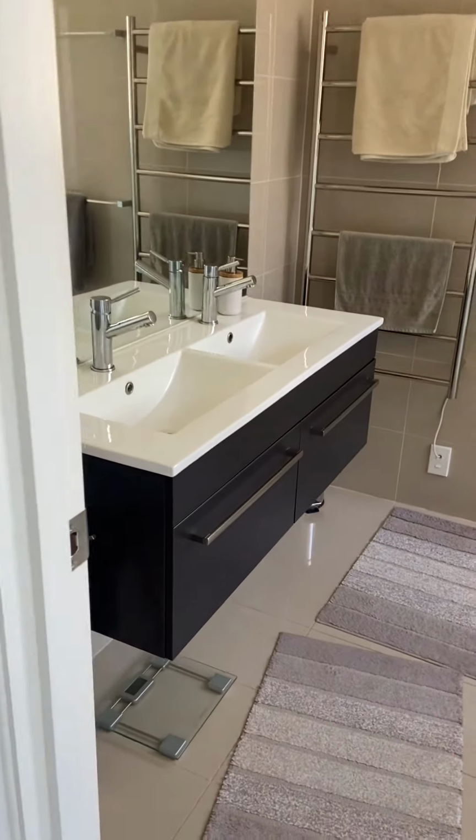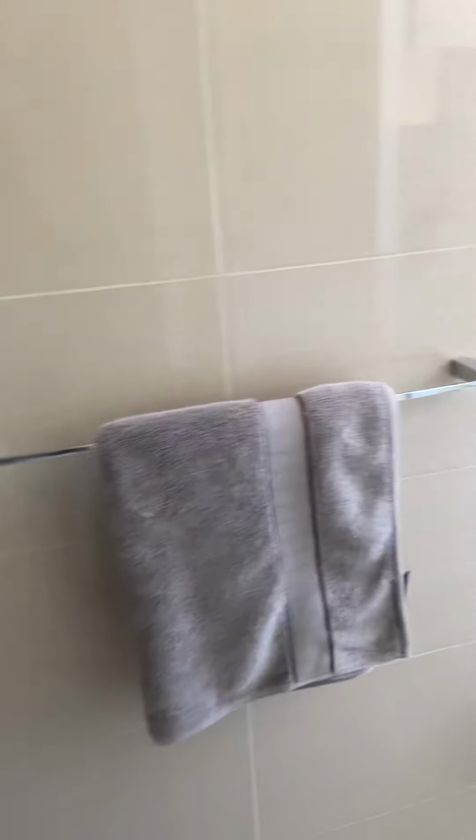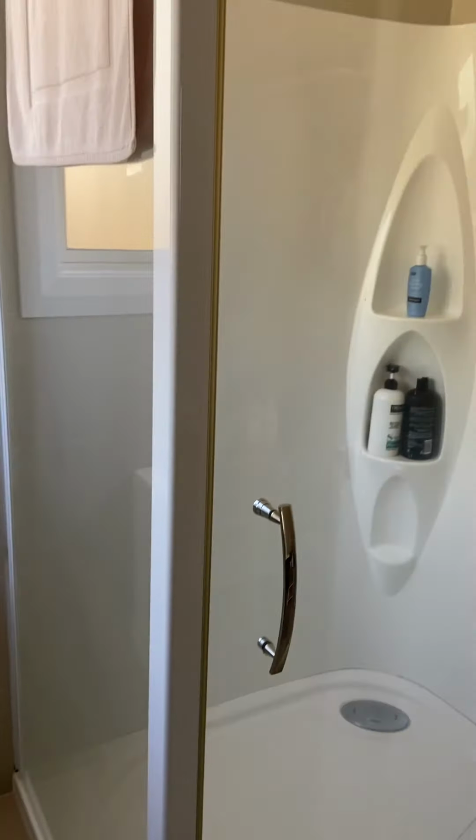Now into your ensuite. Nicely tiled up the walls and a generous size shower.